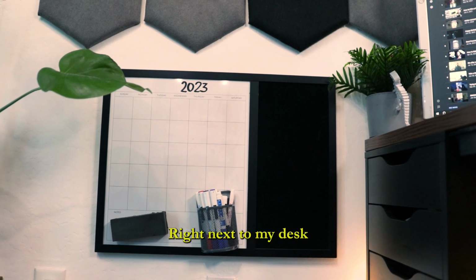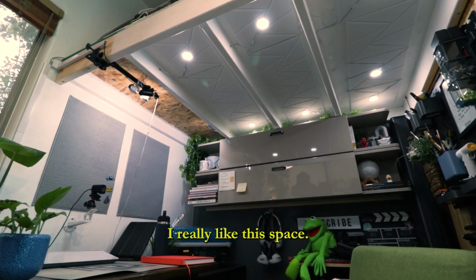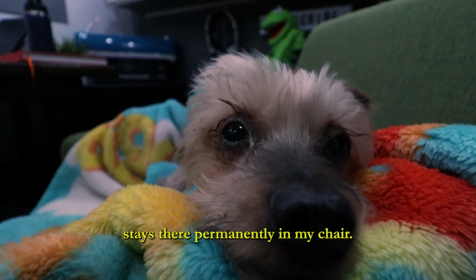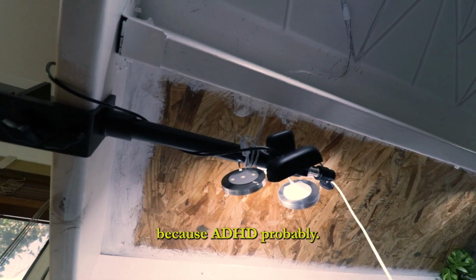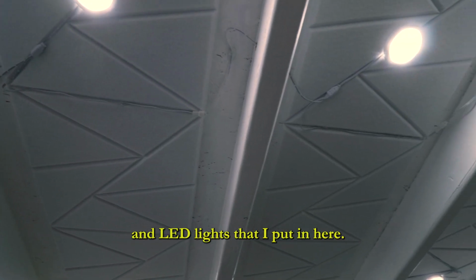Right next to my desk is what I like to call my art studio underneath my loft bed. I really like this space. It's really cozy, and my dog Bella thinks so too, so she kind of stays there permanently in my chair. I have lots of plants there, and a lot of it's unfinished because ADHD probably, but most of it looks pretty nice with these sound panels and LED lights that I put in here.